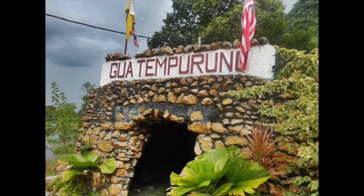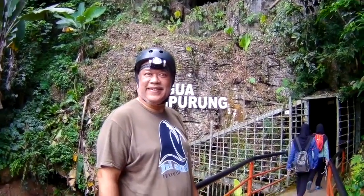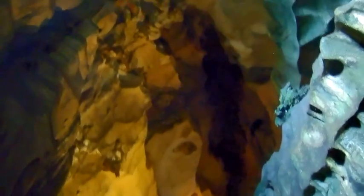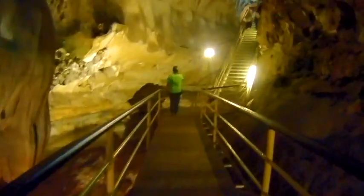Welcome to Gua Tempurung. I went here with my friend Chris and my other buddy Jake and Kirsten. It was Monday, so we decided that we would go there and stay away from the crowds. This cave system predates the dinosaurs and is 4.5 kilometers long.